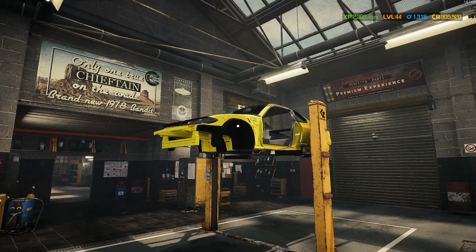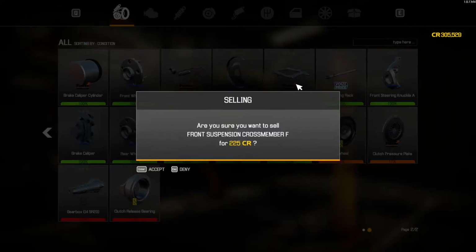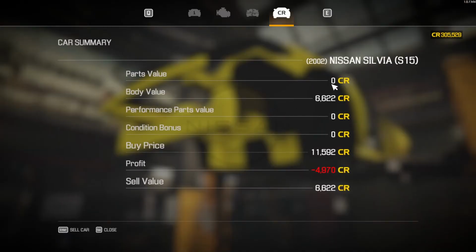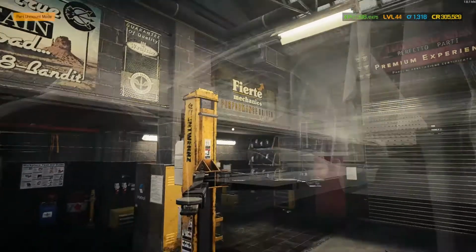One thing I forgot to mention, I made a mistake because I got rid of all the parts that I couldn't repair. I sold them all. That was something I did, and that was not a good thing to do, and I'll show you why. We got a cross member in the inventory that we managed to fix 100%. To sell it, it's worth 225 credits. If I look at the value of this vehicle right now in terms of parts value, it's nothing because there's no parts on the vehicle, which is fair enough. Parts value is zero.